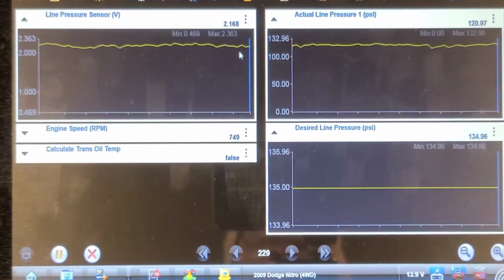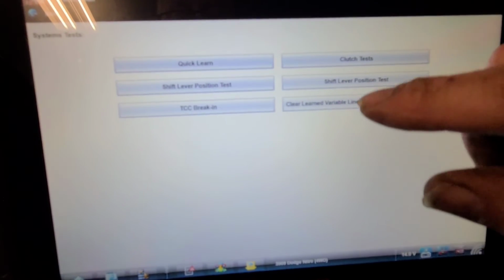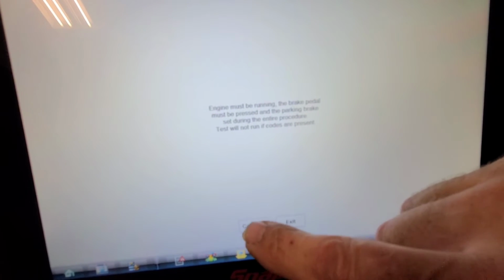Well, we're going to take it for a road test and see how it shifts now. So there are no codes in it now. We're going to do a quick learn just the same under system tests. Quick learn. Shifting in gear. Continue. Move the shift lever to D. Move it to neutral. Shift to drive. Do not release the brake. Shift to park. Done. Let's go for a road test.